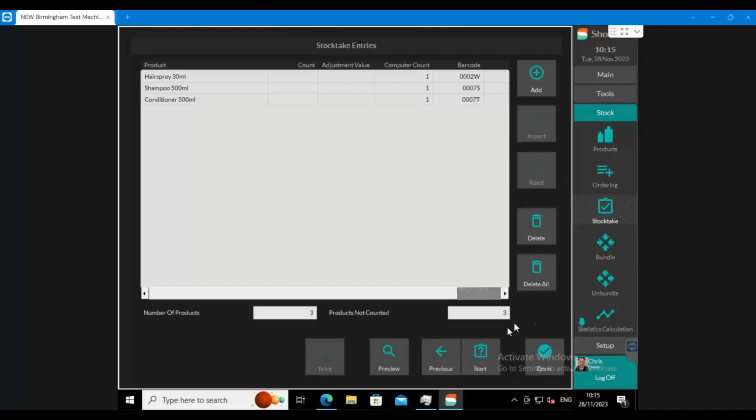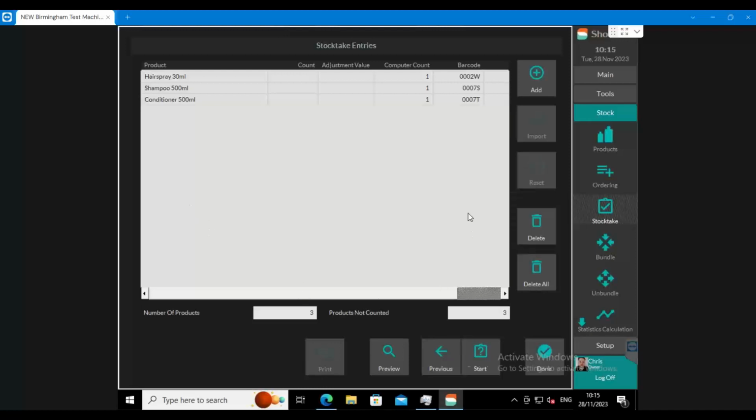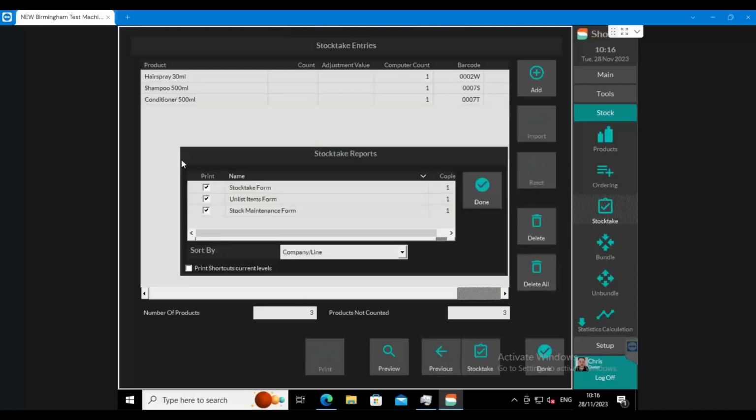Now, all we're going to do is click start. And it says, are you sure you want to activate this stock take? We're going to click yes. Now, it wants to print out 3 forms. The only form we really need to print out naturally is our stock take form, because that's what we're going to do our stock take on.